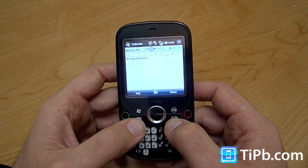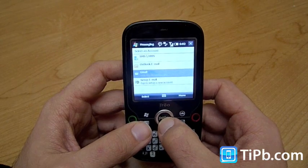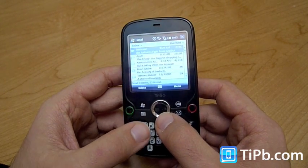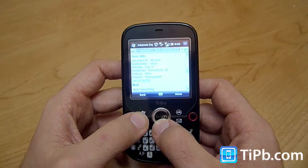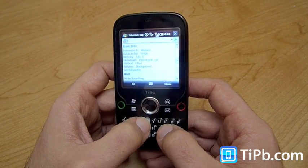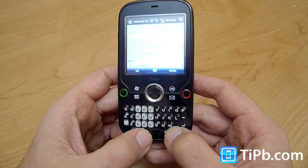Over here, you have the mail button. I did manage to get Gmail in POP status started. I'm not sure why calendar and email are the favored PIM pillars on the front of this keyboard, but that they are. I have Internet Explorer on this phone. Modern, cutting edge, bleeding edge browser technology.